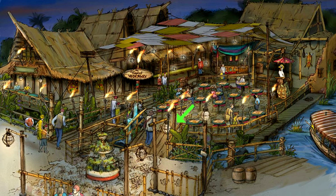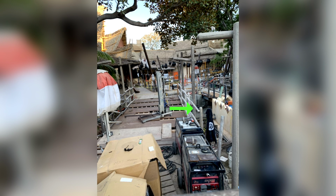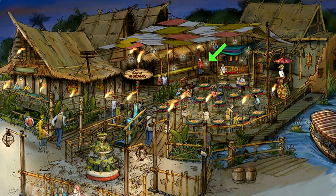And then in between here, in that space right there, will be a river of some kind. And then this concrete, I think that's concrete. It's kind of hard to tell. But that concrete is leading you back to the counter service area that we mentioned previously. Now this photo I think was taken prior to my video, so I'm not sure what progress has been made since then. But that concrete area is leading you into this counter service area back here.